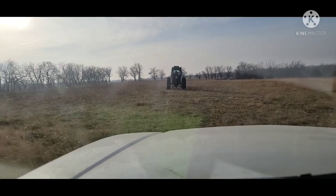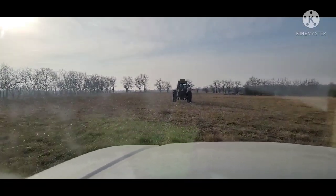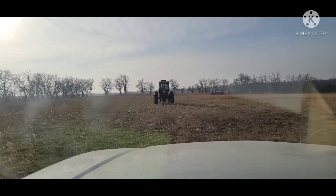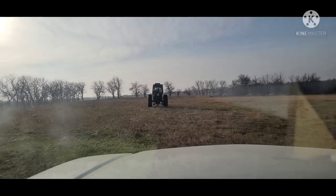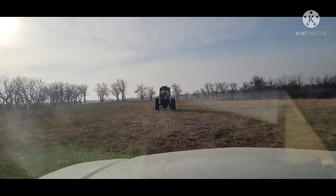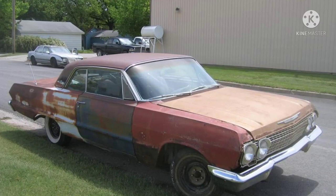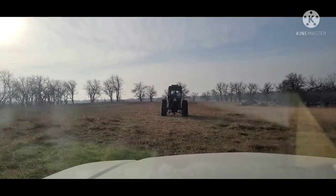Returning to an old farm today. This place is very close to home. Somebody I've known for a while approached me probably 10 or 11 years ago and said, "Hey, I'm getting old, looking to get rid of some cars out of the pasture for junk." And I had bought a '79 Buick Regal and a '63 Impala and an old Ford Fairmont.